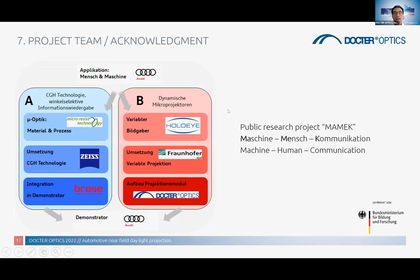I would like to mention that this projector is developed and also tested within a public research project supported by the German government. This project is called MAMEC. It means in English something like machine-human communication. We are within the B part of this project, and here the project partners are HoloEye, the Fraunhofer Institute of Applied Optics and Precision Engineering from Jena, from which we also have two co-authors for this presentation. And DOCTER Optics is also part of this project, especially for the assembly of this module. And these projectors will finally be mounted in a car by Audi. This is a part of Audi, and it will be tested under different conditions.